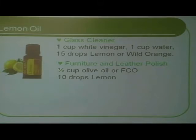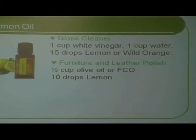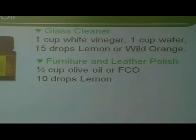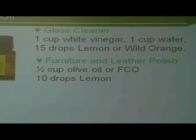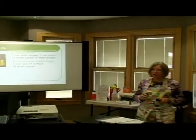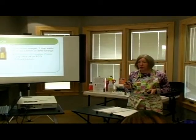So they recommend a little olive oil. What FCO means is fractionated coconut oil. Fractionated coconut oil is a liquid coconut oil. Now, when you buy coconut oil in the store, it's hard, right? The cooking coconut oil. Because it has all the fats in it, so when the temperature is cooler, it turns hard. The fractionated coconut oil is where they've taken the fat out of the coconut oil, so it's always in a liquid form, no matter if it's 32 below, okay? Doesn't matter. 10 drops of lemon, use a soft cloth. You'll be amazed at how wonderful your furniture looks and how it smells.